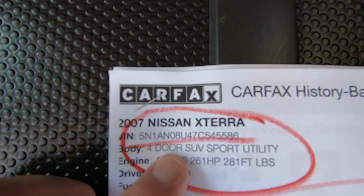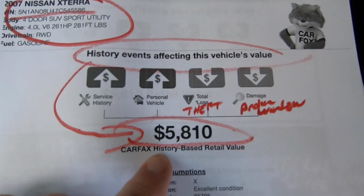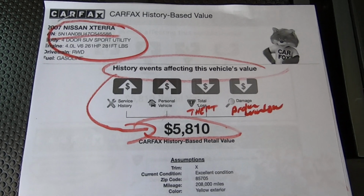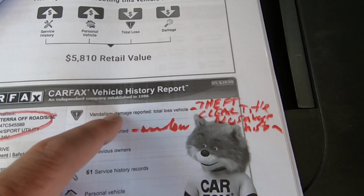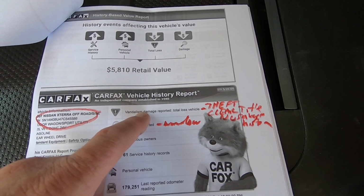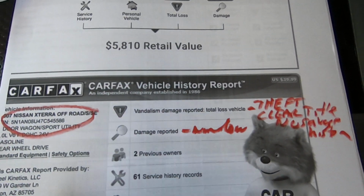There's the VIN. They say, based on its Carfax history, they blend that with the Kelley Blue Book. They say it's worth $5,810. That's a little bit more like it. I think that's probably closer to what it's really worth. Here's the Carfax itself. There's the VIN. Vandalism, damage reported, total loss. We did have to replace, I forgot, the passenger front window. It was broken. That's probably how they broke into it. Damage reported window.